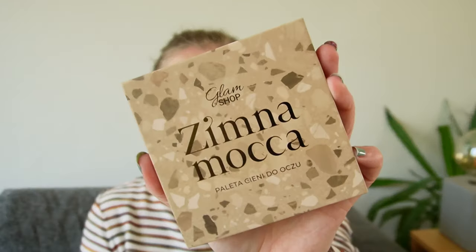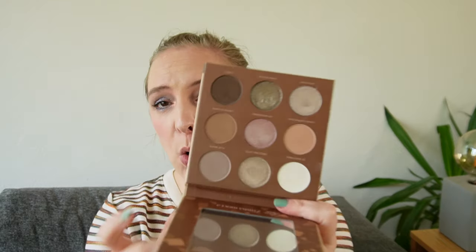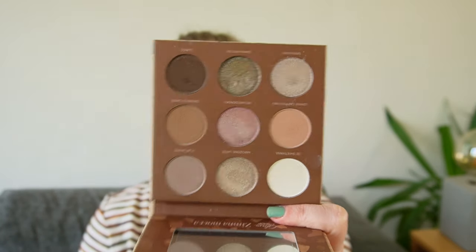And something that was a complete ace in the hole for me was, of course, this guy. Glam Shop's Simna Mocha. I believe it's cold coffee. That's what it translates to. This is a Polish-based indie brand, if you've never heard of them. This has already been discontinued, so I do apologize. But this, I think, came out in 2023, and then I tried it over the summertime, and it was gone pretty quickly.